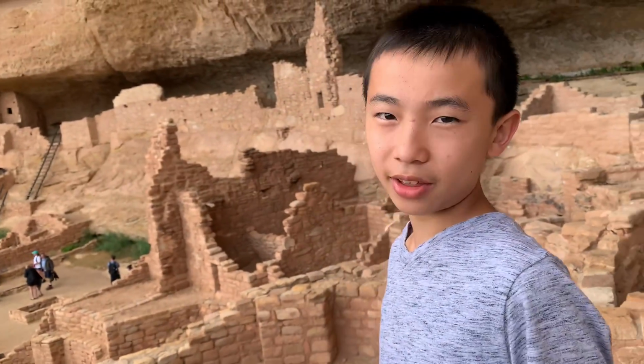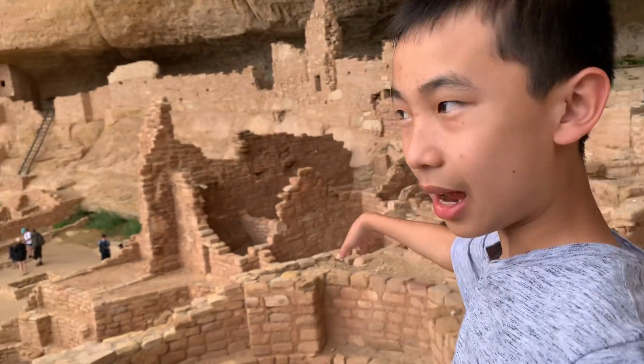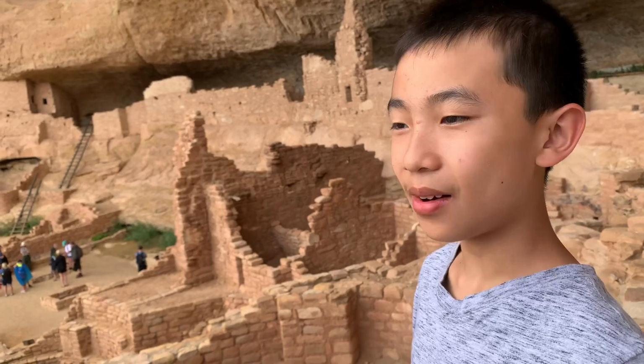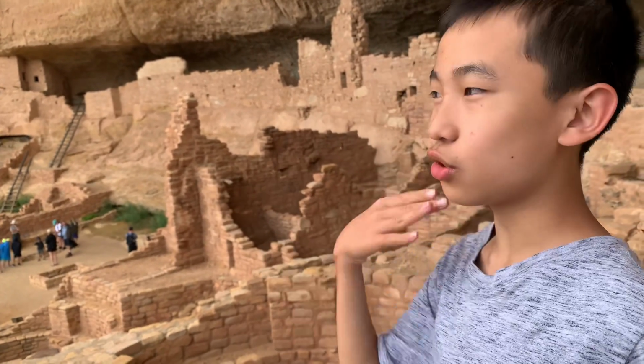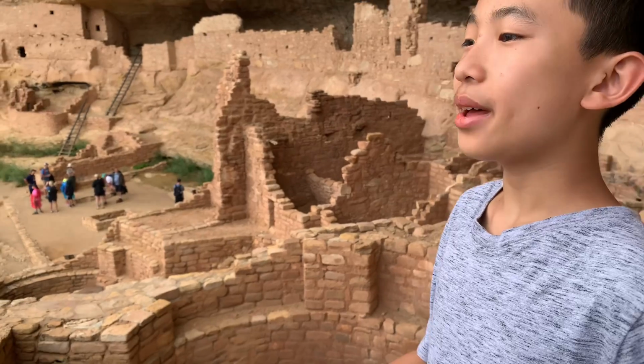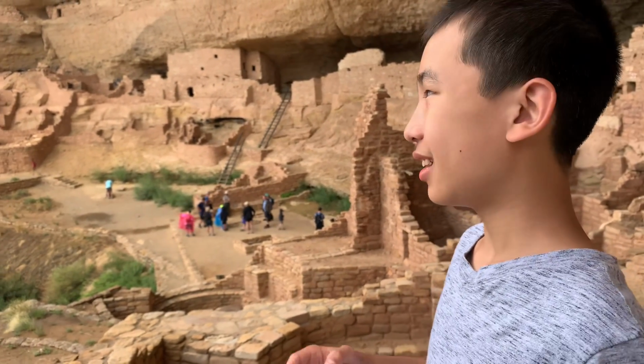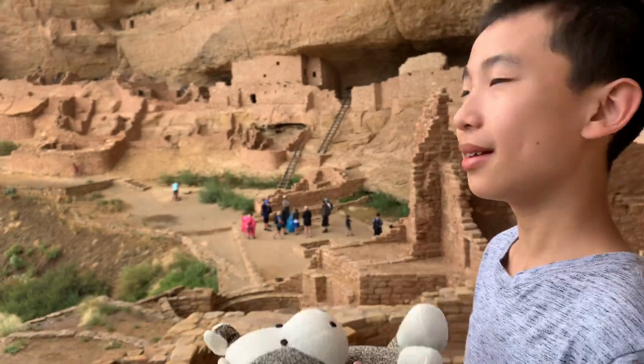The ranger just said that there's about 125 people used to live here at one time. I can't tell if that's too much or too little, because there are a lot of living places, but 125 seems like a small population compared to today's cities. So maybe it's just right.